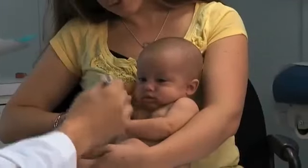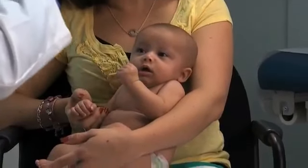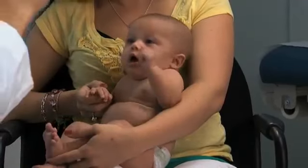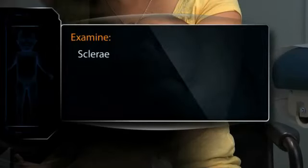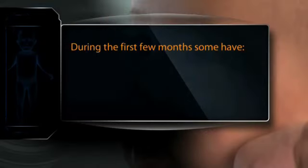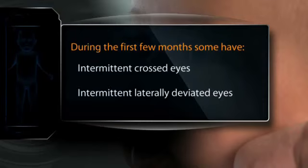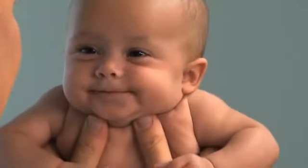Examine the infant for eye movements. Hold the baby upright, supporting the head. Rotate yourself with the baby slowly in one direction. This usually causes the baby's eyes to open, allowing you to examine the sclerae, pupils, irises, and extraocular movements. During the first few months of life, some infants have intermittent crossed eyes or intermittent laterally deviated eyes. This can be normal. Look for abnormalities or congenital problems in the sclerae and pupils.